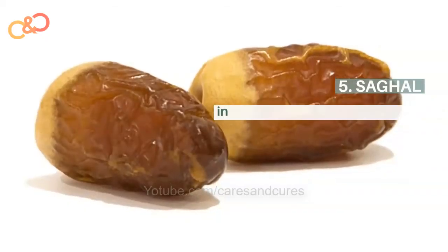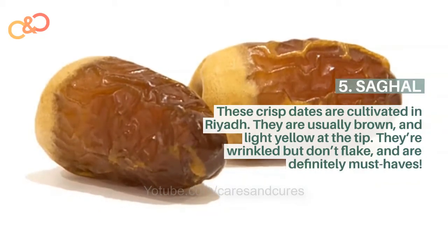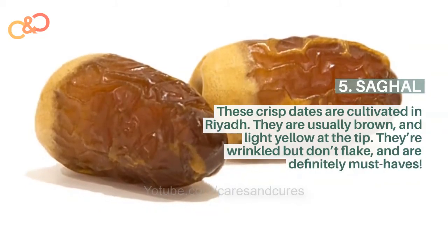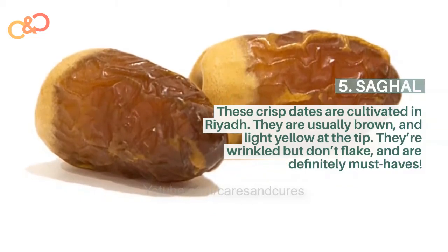Number 5. Saghai. These crispy dates are cultivated in Riyadh. They are usually brown and light yellow at the tip. They are wrinkled but not flaky and are definitely must-haves.